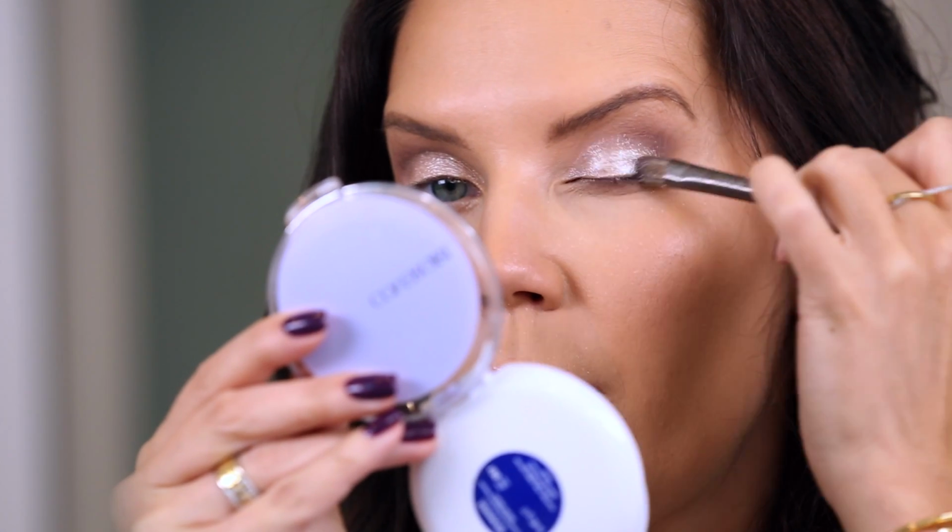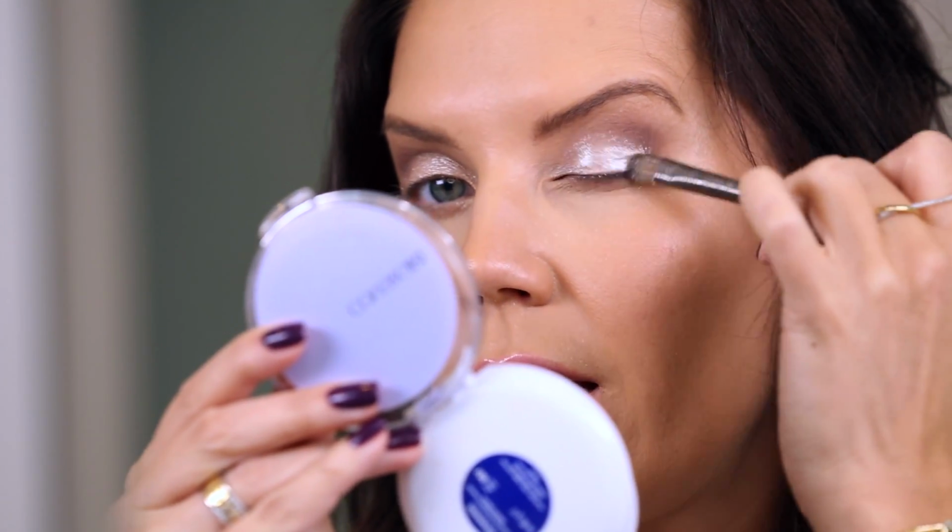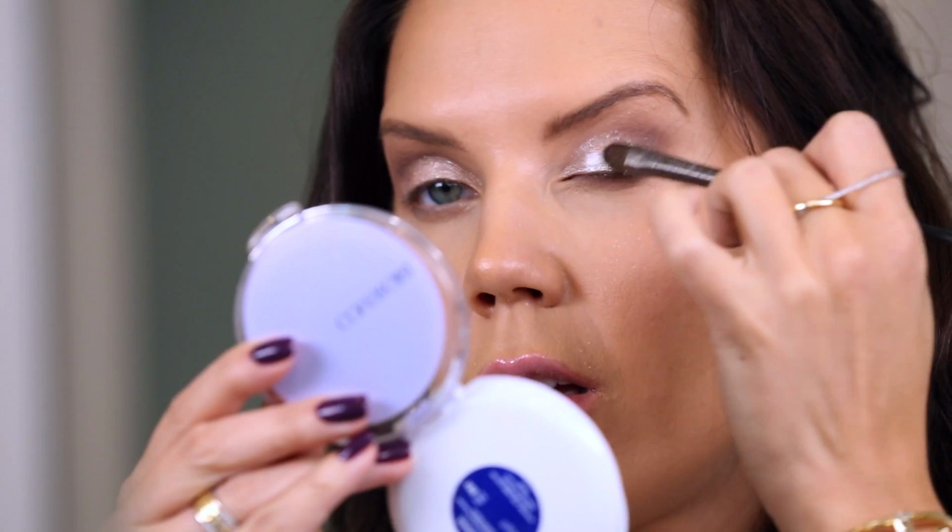So I'm just going off the back of my hand and just intensifying the center of the lid. I'm going to go back to that darker shade, Earth, and I'm going to really define the outer crease. All right, I am totally, completely loving this.